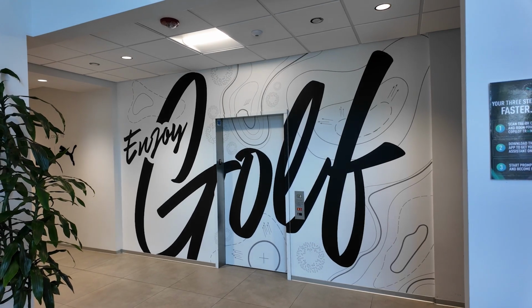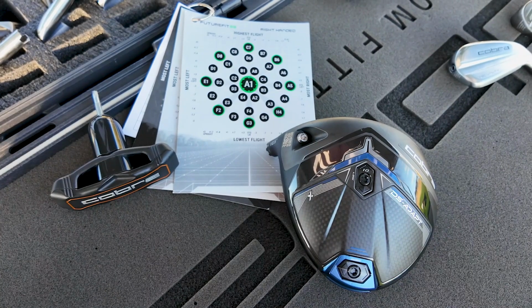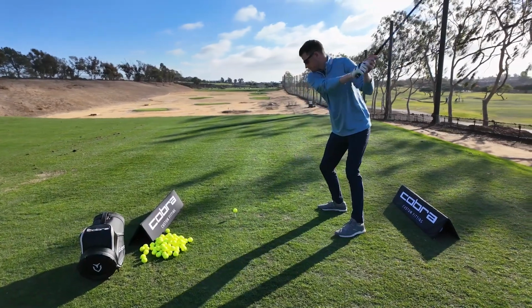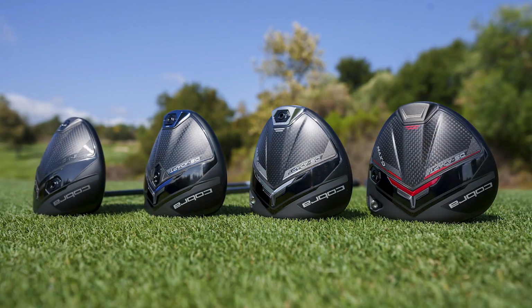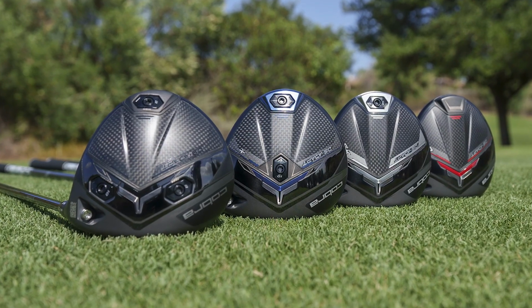Kyle, what a great day hanging out with the folks from Cobra. Not only did we get a tour of their brand new renovated headquarters here in Carlsbad, we also got to test out the new DS-ADAPT line of clubs. Your overall impression? Very impressed. I was hitting the driver really well, very fast, very forgiving. Four drivers with an unbelievable fitting story. This change to the adapter is one of the largest changes that's ever happened in adapters and custom fitting. So all of the options really speak to the importance of seeing a master club fitter to find the right head, shaft, and setting combination for you. There's something in there for everybody in this lineup from Cobra.